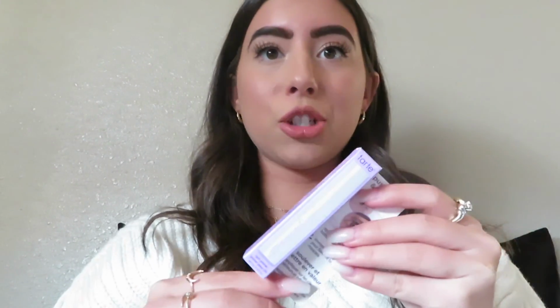I really wanted to try this. This is their opening act lash primer. I've been really loving lash primers when I don't use falsies, so I really wanted to try this one out because I've been really liking the Lancome one, and this one was really cheap, so I was like, why not go for it?